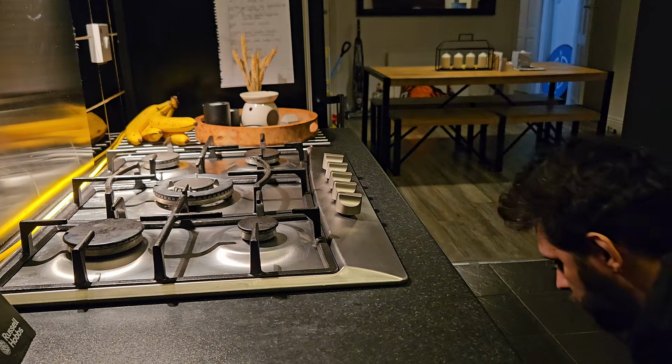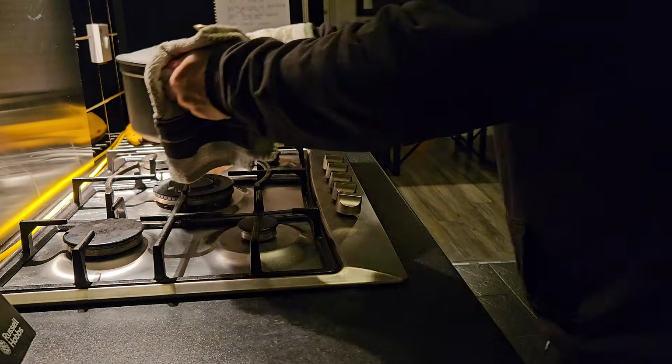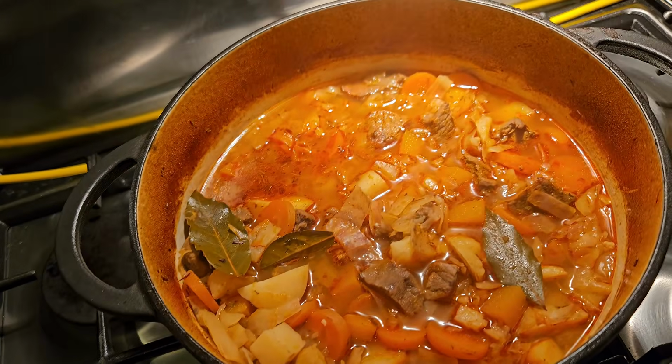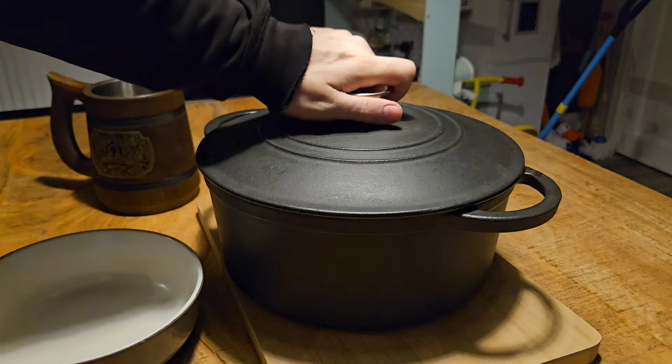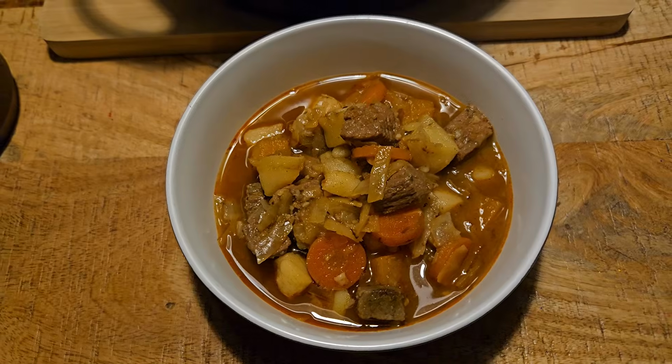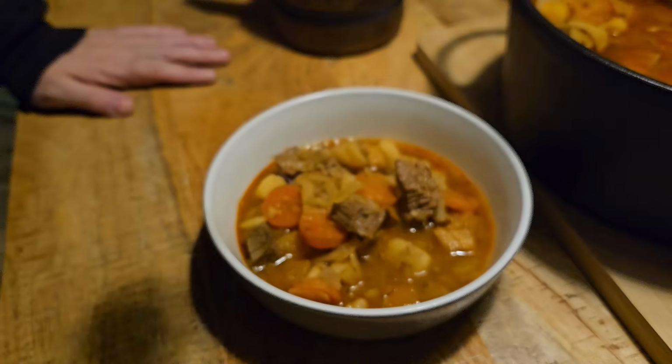4 hours later. Right then, it's been about 4 hours. Let's take the pot out of the oven and have a look at our stew. And wow, I must say this does smell incredible. Let's set up the table and get this bad boy served up. And there we are, a hot bowl of fresh northern stew.